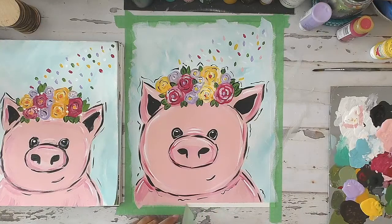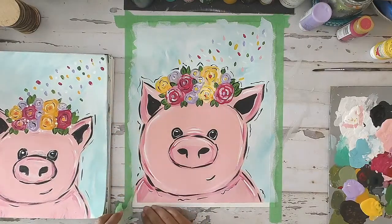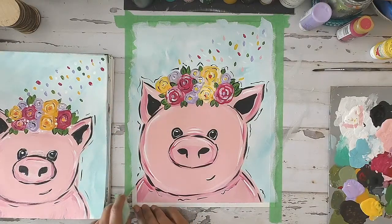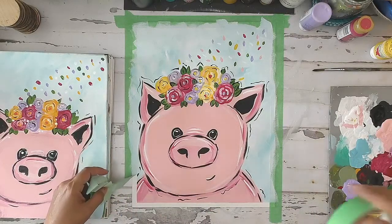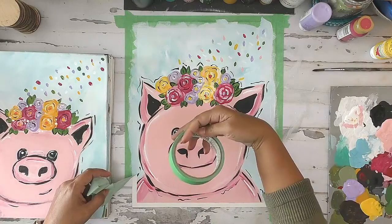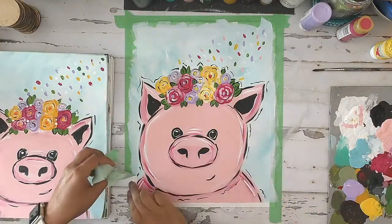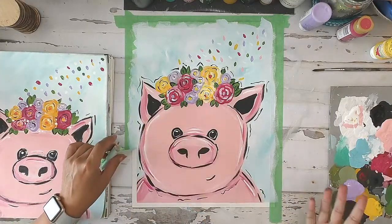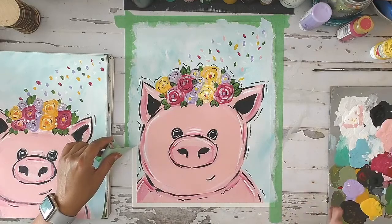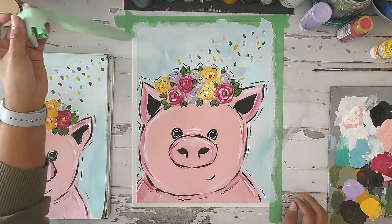If you want to do this, make sure that you're using a masking tape, a low-tack masking tape. You can even get painter's tape. This is like painter's tape from a hardware store, but you can actually get artist painting tape. I don't measure, I just eyeball it and tape it down. It's never very perfect, but I think it looks all right.